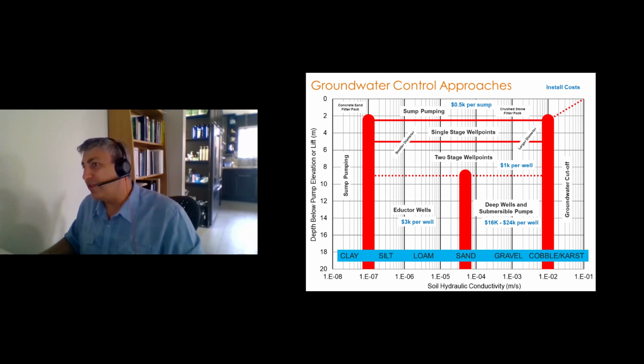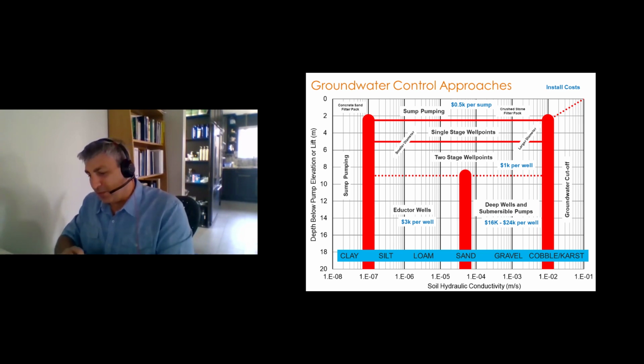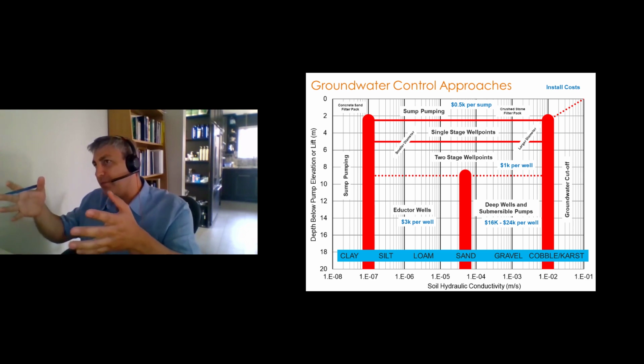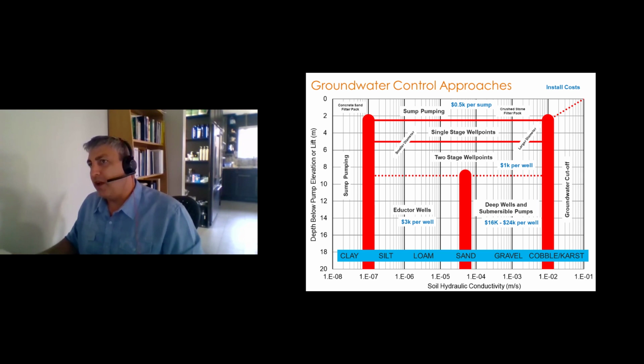And so generally, just to go over, whether it's trenchless or open cut, the approaches to dewatering are generally the same. What you're looking at here is basically a plot that we use to figure out what approach we want to be taking. On the y-axis, you'll see the depth of excavation, or the amount of lift, or essentially the depth below grade you have to draw your water table down to. And on the x-axis, you have your soil hydraulic conductivity.